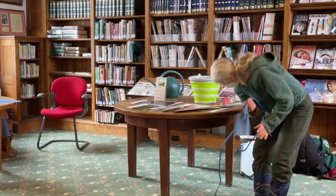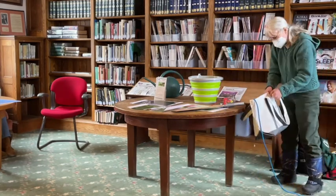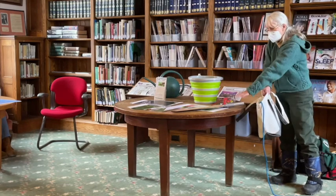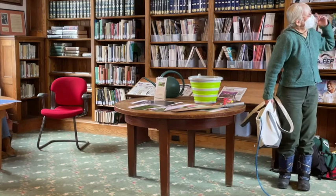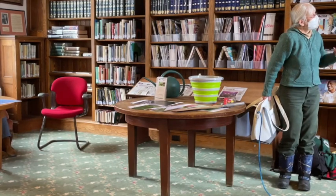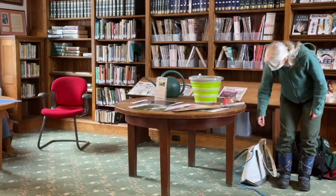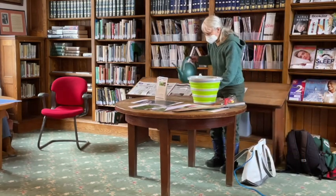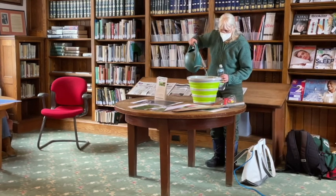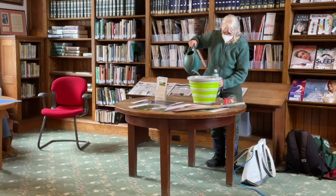So that's what you will get from the library: a nice little tote, the glasses, the saw blade, and the pruner. Anything else you want to say about that? I didn't think so. Do we fill our bucket too and bring it out? Yeah. Bucket of soapy water. We don't provide the bucket, although maybe we'll add a bucket to the kit. We need a flat bucket.